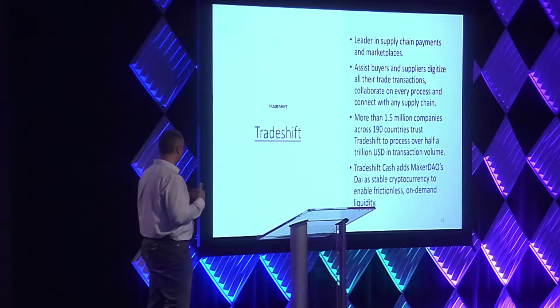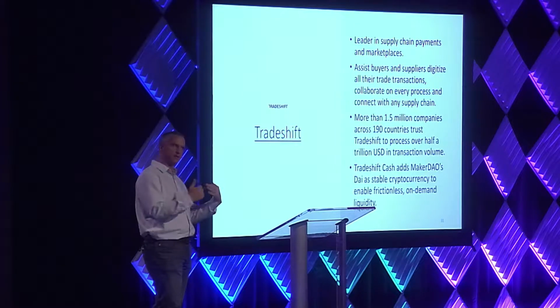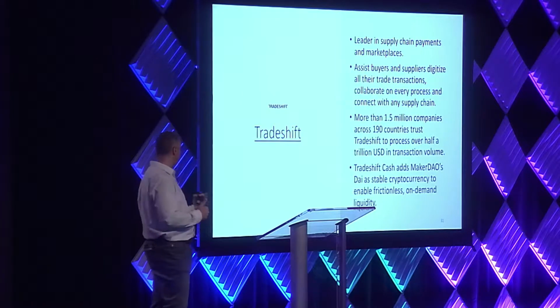Now, the interesting thing about Shyft is they're very well established. They just raised a $250 million round in conjunction with Goldman Sachs. But what I'd like to do is point out the third point over here, that they look after 1.5 million companies across 190 countries, and they represent $500 billion worth of transactional value. And the last point is that Shyft has created Shyft Cash in conjunction with MakerDAO to create a more frictionless on-demand liquidity within that supply chain finance space. And we're really excited about that.